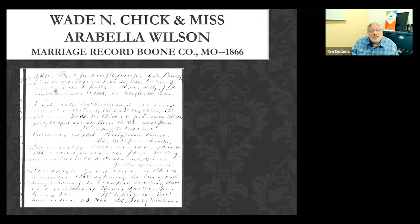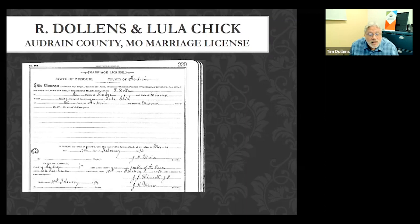This is a marriage license of their daughter just 30 years later when Lulu Margaret Chicks married Robert Dollens. And this is in 1894 in Audrain County. And it gives you clues too. It says that at his residence, so they got married at J.J. Winscott, just a piece. Ironically, that J.J. Winscott or Wainscott, he's also a relative of ours as well on my grandfather Robert's side of the family. So obviously they knew everybody, and relatives were part of the clergy and part of the justice of the peace.